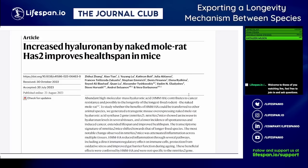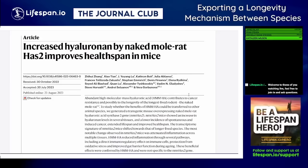And it was noticed that these critters have what's known as high molecular mass hyaluronic acid. I don't have a picture of hyaluronic acid. I think it's N-acetylglucosamine. It's these particular carbohydrate chains that are very long. They're attached to a number of other molecules, and they form these sort of gel-like matrices within the extracellular matrix of your body.